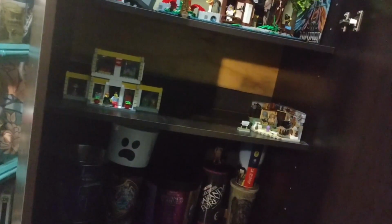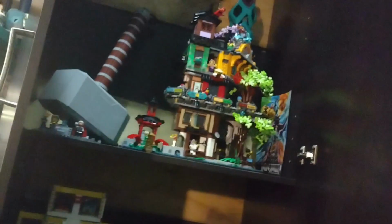I'm actually going to get a new cabinet. So this is all temporary. I'm going to put them all in my new cabinet, and hopefully it's big enough to have both the Daily Bugle and the Ninjago City Gardens, even though they wouldn't really mix together well. But, you know, I have no more space, so the design and how it looks together doesn't really matter.